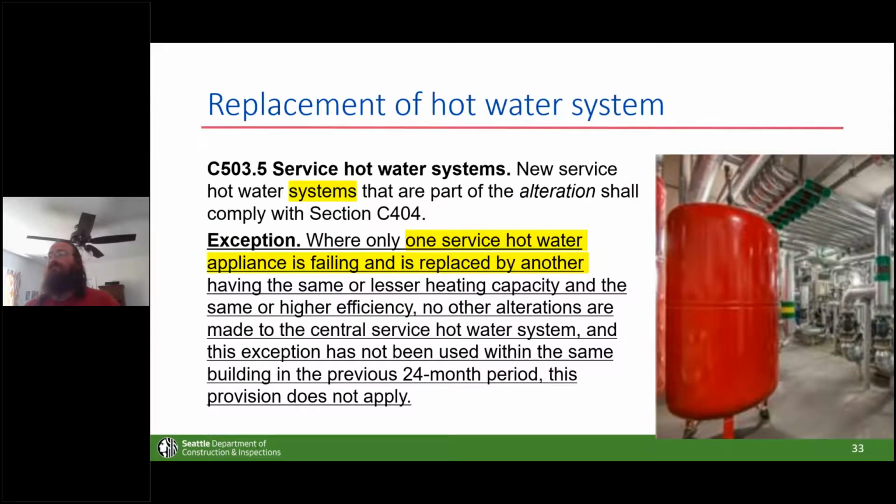So replacement. A new system has to meet that whole requirement of the water heating section of the code, and there's an exception in there for if there's just one piece of equipment that's failing and it's an emergency. Yes, we'll let you replace that like for like. But also earlier in the code, you needed to know that first rule I said that basically says any new stuff you put in has to meet code does apply here.